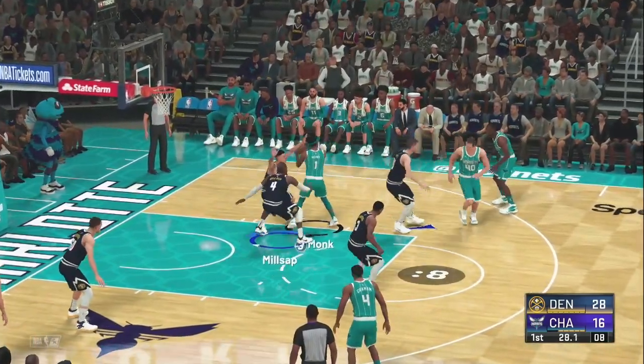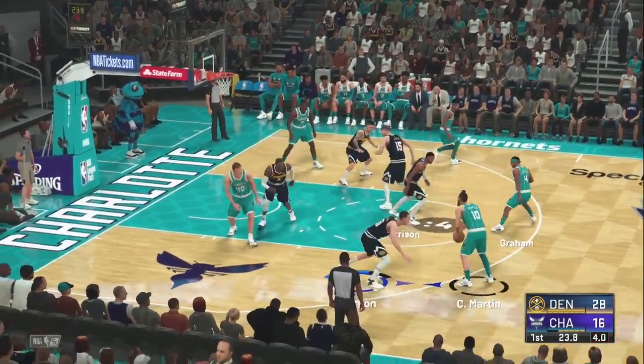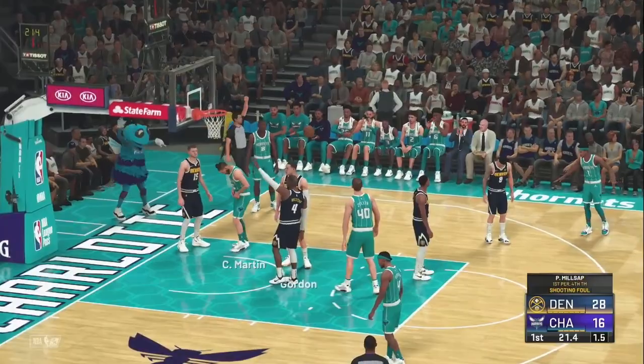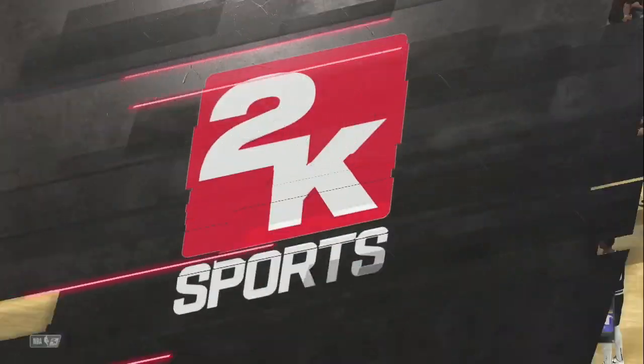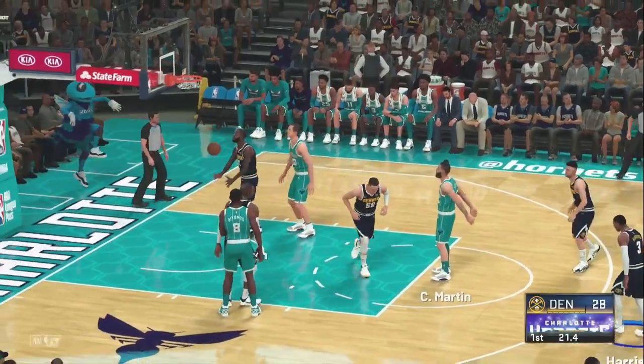Millsap with the double team. Monk kicks to Biyombo. Graham, the pass to Martin. And he could not get that one to go. A lot of contact, and he'll go to the line for two. Paul Millsap picks one up. No, I tell you what, he earned his money on that foul. Yeah, if you're going to foul, then make sure that you don't give a chance for the and one.